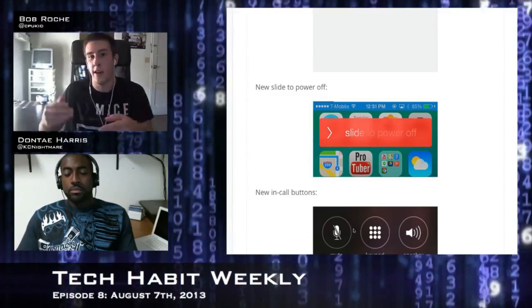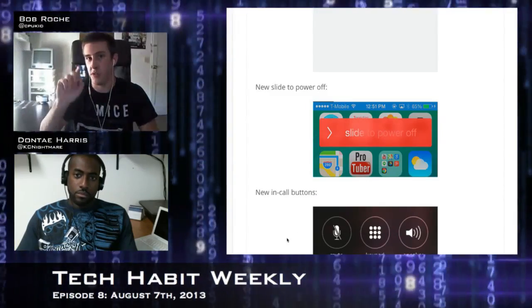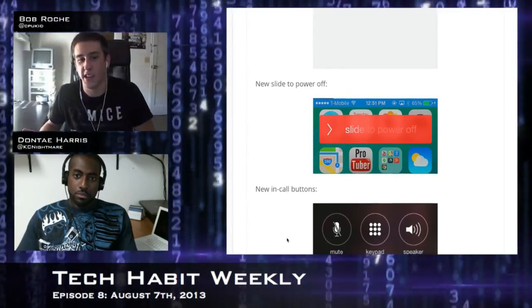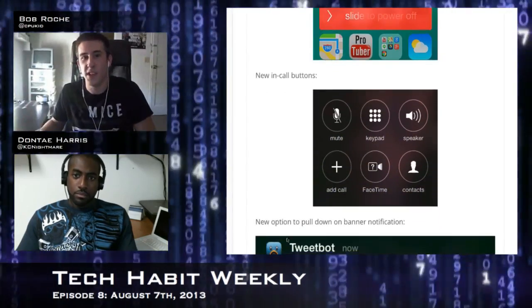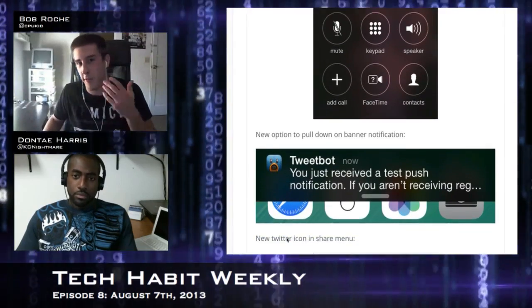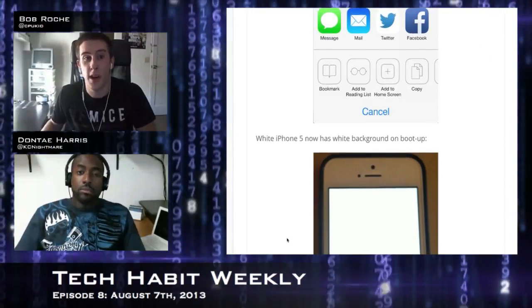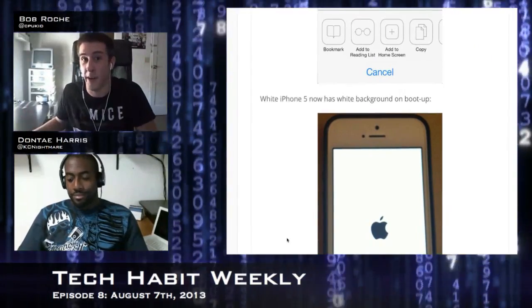There's also a new slide to power off button, and it doesn't bring up a whole new interface. Now it's just a little slide bar. You just swipe it. It's pretty cool. There's also little things like some new in-call buttons, new Twitter icons. So nothing groundbreaking, other than the performance of the actual phone, not a huge update, but performance is key. So I'm not going to say that's not important, because it's actually very important.